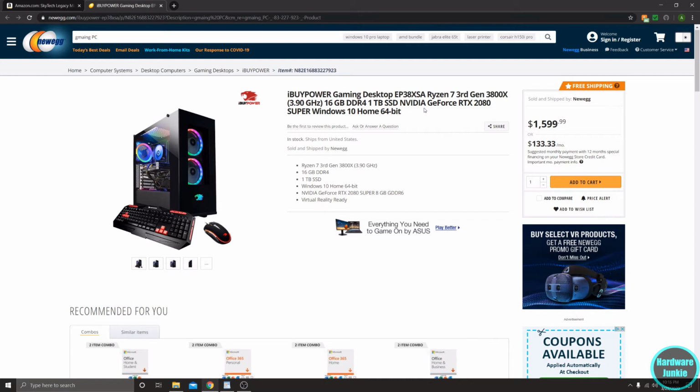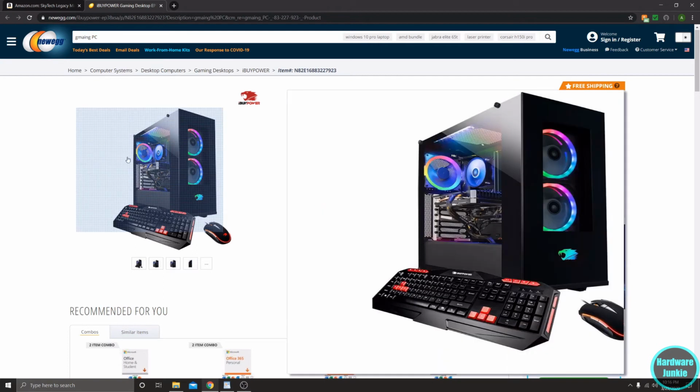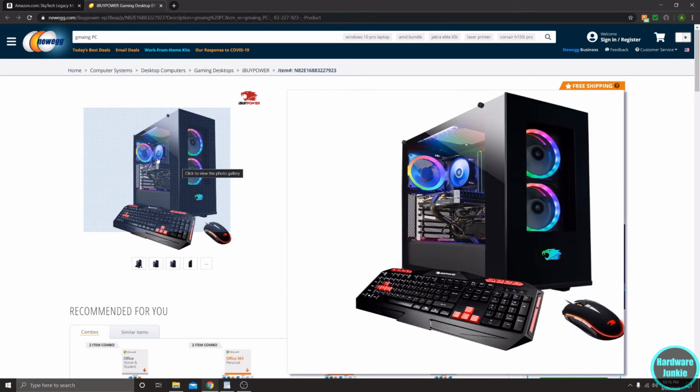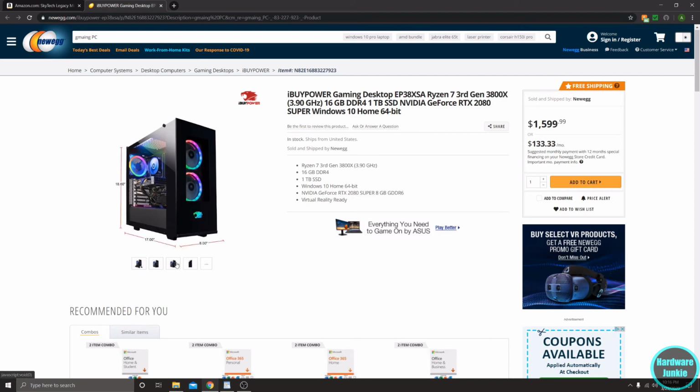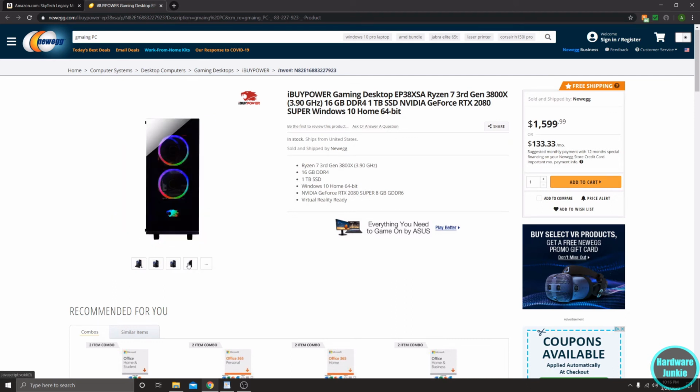I prefer air cooling, to be honest, more than anything. If you want to overclock, I'd buy a really beefy air cooler. This one has an air cooler on it. It's not the best air cooler, but it will probably get the job done. And other than that, it's a pretty crazy good system for how much you're getting it for.